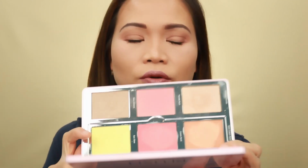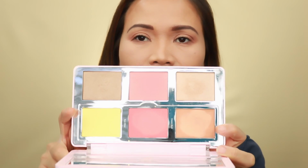First, I'm gonna go into the cream shades right here, and I'm just gonna apply it with my damp beauty blender on the high part of your cheek. Give it a C formation. This cream glow base gives you a translucent, lit-from-within glow. See, it really gives you that natural glow.